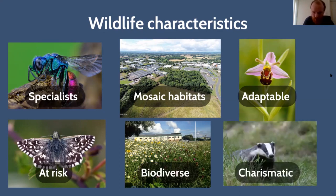And some of the species are charismatic. A lot of the people who work there don't realise that some of the UK's most loved species, for example, the badger, can be found around their offices. And we are trying to raise their awareness of that by leading events and even talks and things like that. So we can get people out and about more when it's safe to do so.